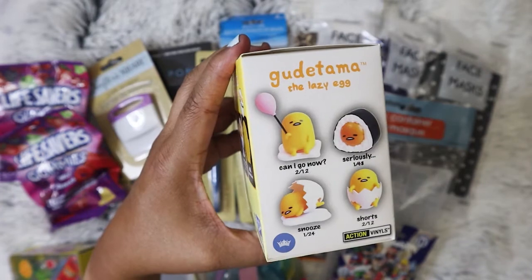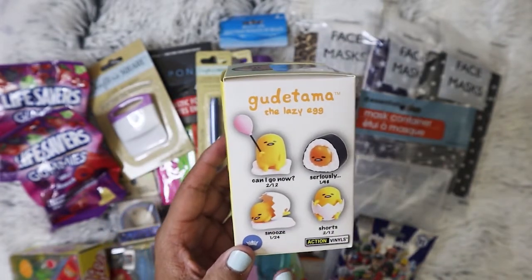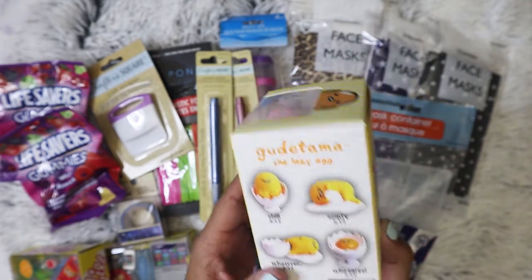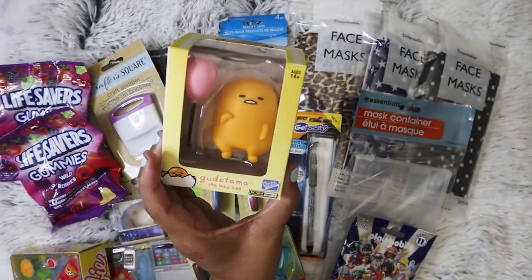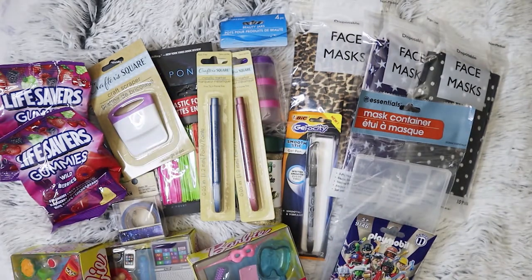Can I go now? I wanted to get, and I have to go back because I know that they had it. They had Snooze, and if they have shorts, I'm going to get him because that's just really cute. Or I might just get Comfy and Chill. Either way, it was $5, but it's a really cute display. Cute to put on your desk or whatnot. I like collecting little figures like this.